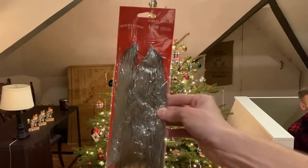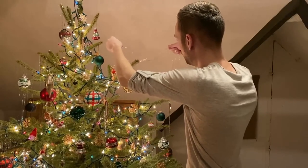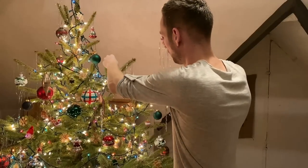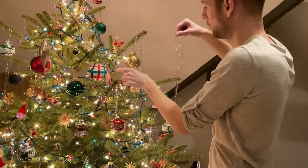To continue the old-fashioned look, I thought we would finish decorating the tree with tinsel. I hadn't used or seen tinsel used on a Christmas tree in years and thought it would add the perfect nostalgic finishing touch.